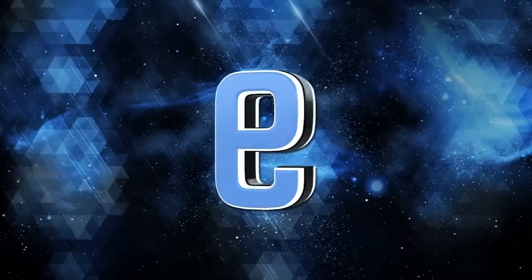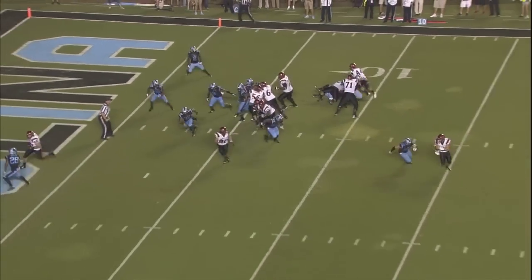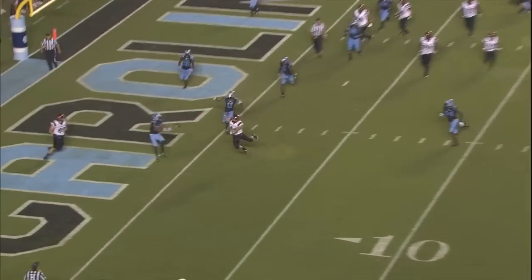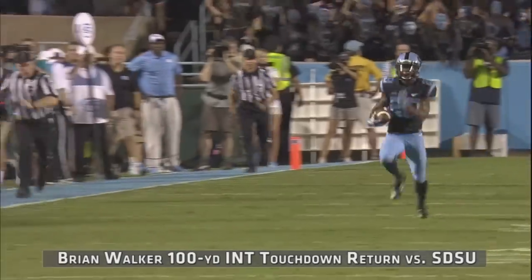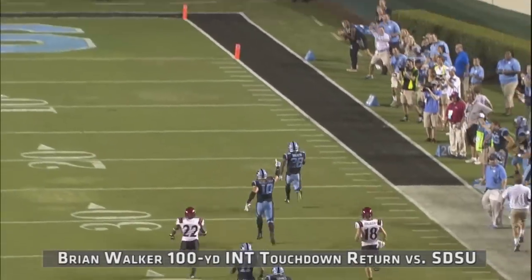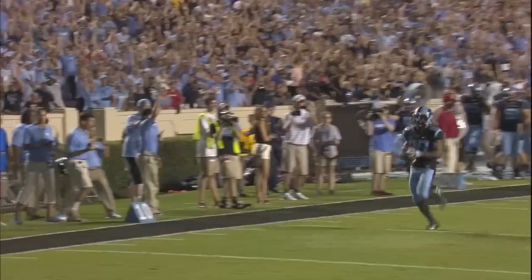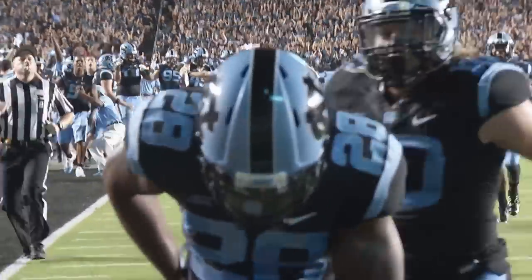Number 9. Taylor, play action. Pressure coming. Gets it out of his hands. Intercepted. Heading down the near sideline. This may go all the way back. Brian Walker, the sophomore from Charlotte, in his first game, just went 100 yards for a touchdown. No flags on the play. Give him 6.